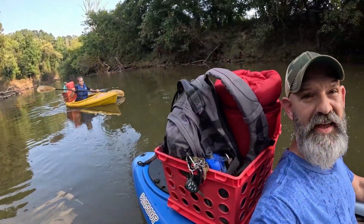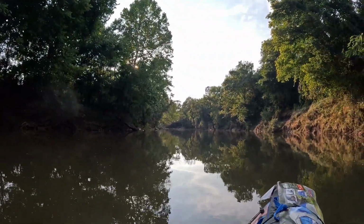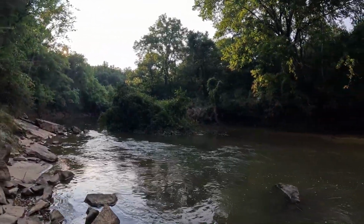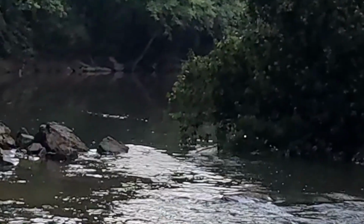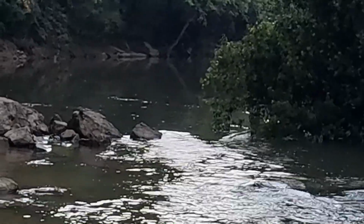So it's a pretty good current going, and we're paddling upstream, and just making sure we don't get carried away. We got a ways to go yonder way. So we are making our way up here, and first obstacle we got is a tree. We got a little narrow way to get through right there. We're probably gonna make it through the rocks and get back out on it. But it looks like it's gonna be a little more work than we're used to.